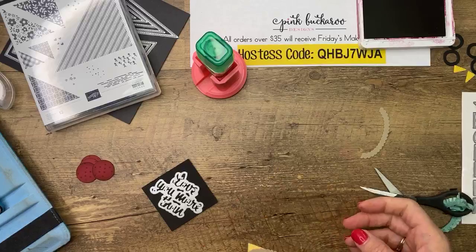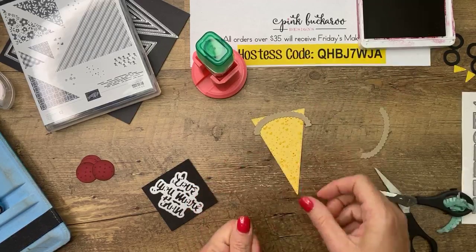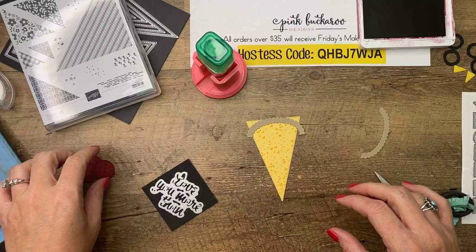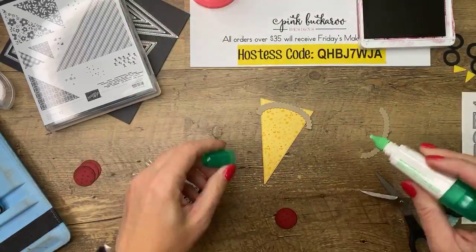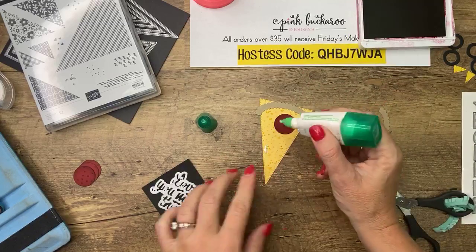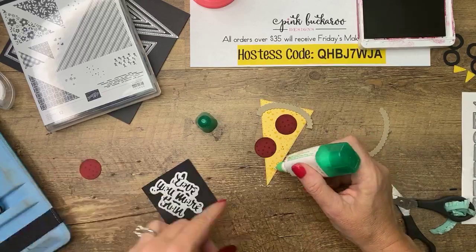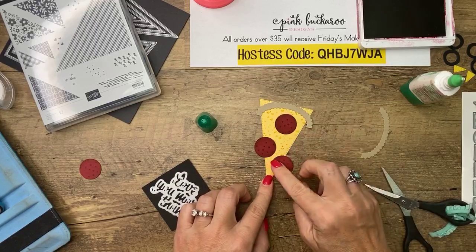Now, our pizza doesn't fit, right? So we're just going to snip, snip that. Okay. Let's see. I think what we'll do is we're going to put everything on there. We're going to give it some time to dry and then we'll cut everything off. Okay. So we're going to put some pepperonis. That one's going to be totally on. This one's going to be kind of on the side and this one's going to be over here like that.